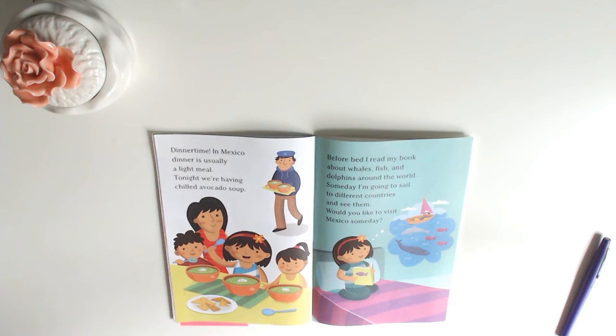Dinner time. In Mexico, dinner is usually a light meal. Tonight, we're having chilled avocado soup. Before bed, I read my book about whales, fish, and dolphins around the world. Someday, I'm going to sail to different countries and see them. Would you like to visit Mexico someday?